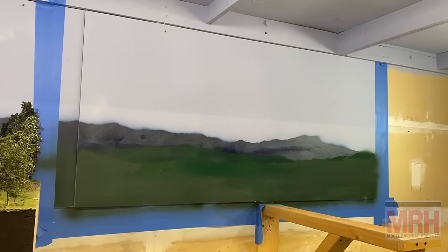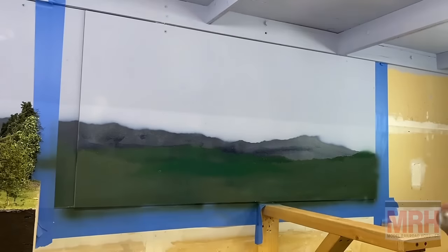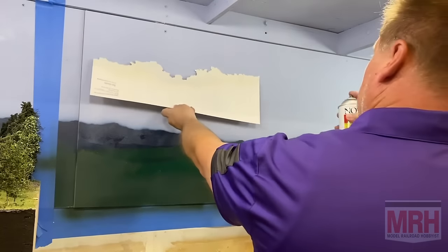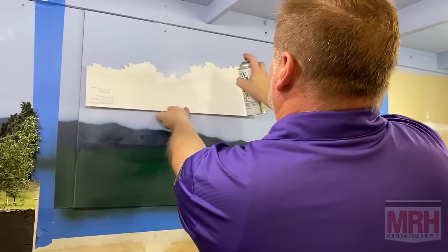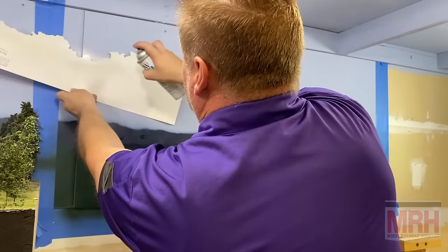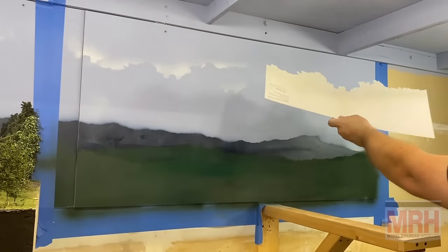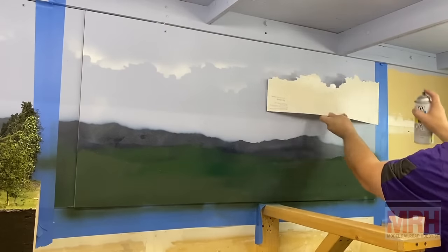Let's move these cans around here. Okay, now you're going to see we have the product here called the clouds. And again, this is really quick and easy, and this will give us some feeling that there's some clouds up here. So again, we just do some light dusting right up against the template. Doesn't need to be perfect. Again, we're just showing the implication that there is something up here. Different densities kind of give the illusion that there are some clouds here.